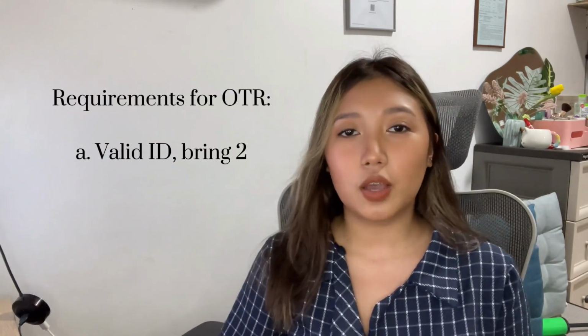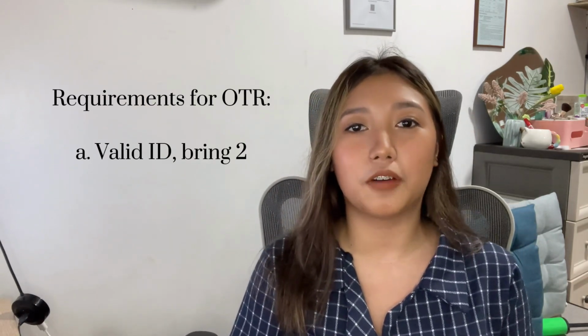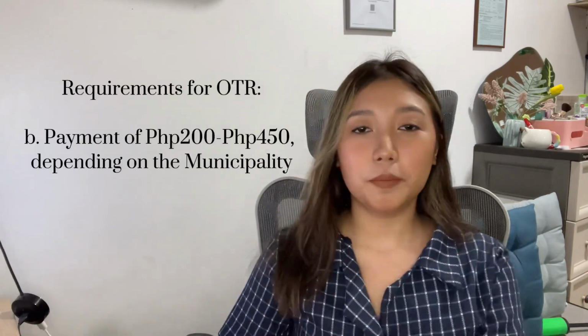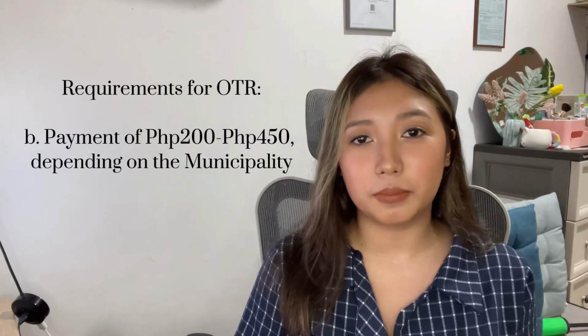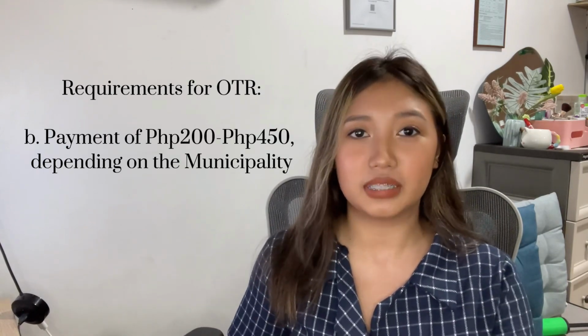Usually, ang tinanong lang po sa akin nung kumuha ako is para saan. So, ang sinabi ko lang po is for my freelancing business, or I am a freelancer. Yun lang po yung sabihin. So, ang kailangan naman po para makakuha ng OTR is magdala lang kayo ng copy ng valid ID and make it 2 copies na para sigurado tayo. And syempre, yung OTR po natin, meron siyang payment around 200 to 450 depending sa municipality natin.